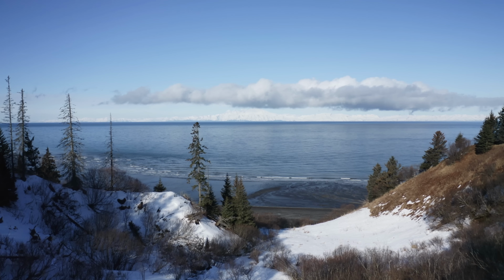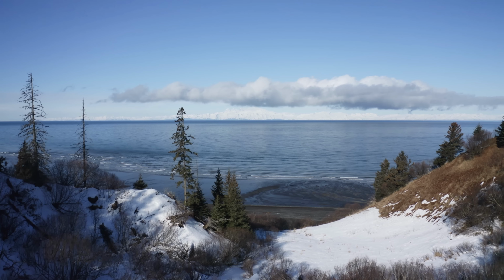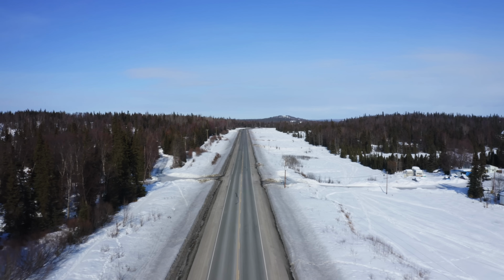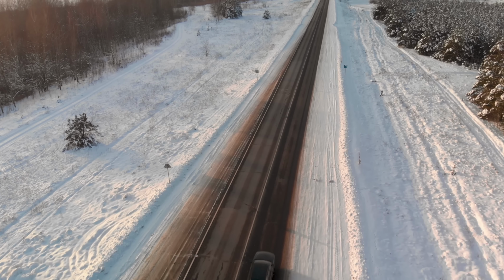If you're one of those adventurous types and wanted to drive the Pan American Highway, this is, again, where it stops or where it ends. You could start here at the Arctic Ocean and go all the way down to Chile.